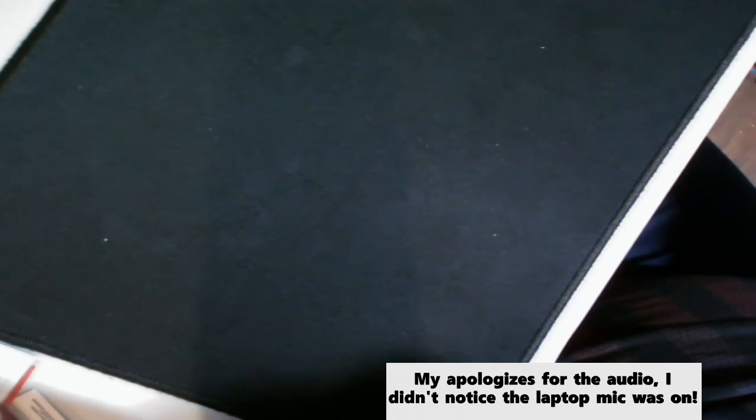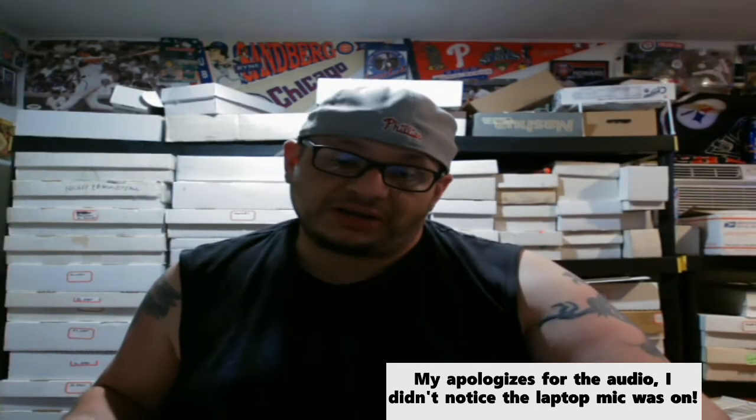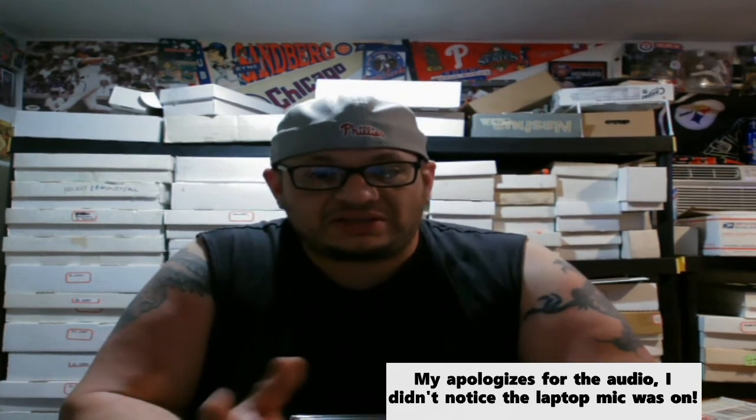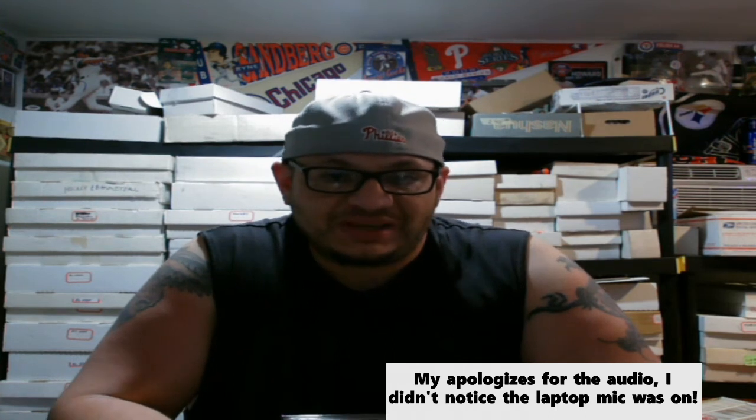Let me put this on. Rounds out my set to that 508 cards for the Ryne Sandberg collection. So I think it's pretty cool that I have that many Ryne Sandberg cards. I could be more focused and do a lot more with this, but it is what it is.